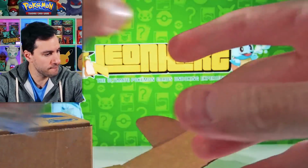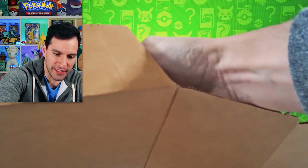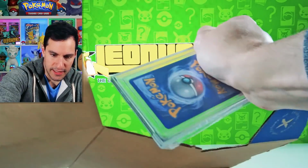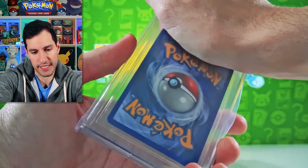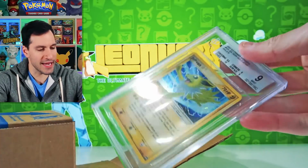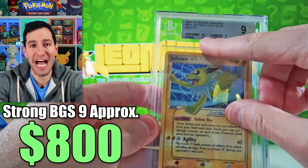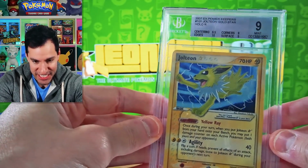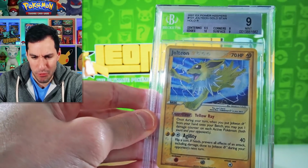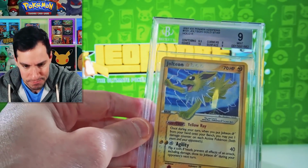And I believe the next one should also be an Evolution from the same set. Let's see. It's Jolteon, one of my favorite evolutions. Let's see it. It's a 9. But look! What? Edges got a 10! A flawless 10 for the edges. Centering got a 9.5. Surface got a 9, and corners got a 9.